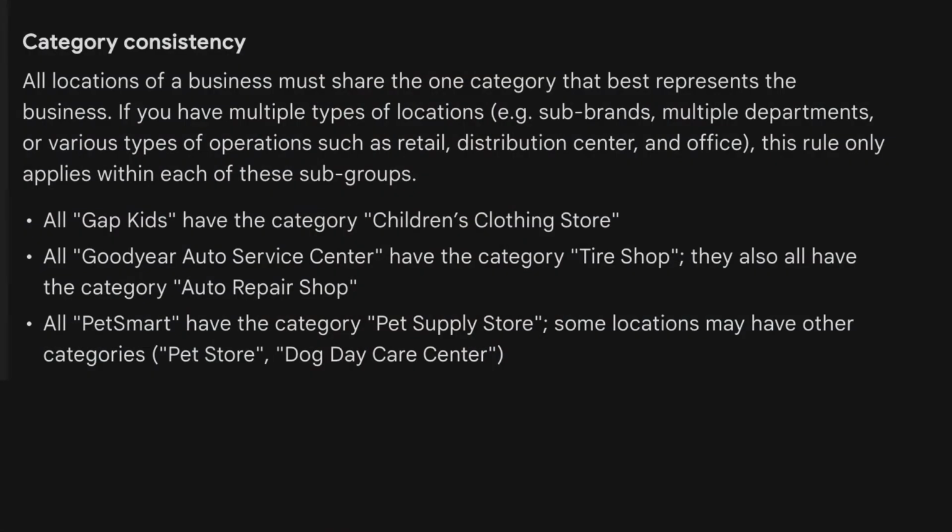Another thing that goes along with this is category consistency. So let's use the Gap example. Gap Kids is going to be kids clothing as the category, or children's clothing. Goodyear Auto Service Center has the category tire shop and also auto repair shop. PetSmart can use the category pet supply store, and if the PetSmart offers this service, they can use doggy daycare center, pet store, etc.